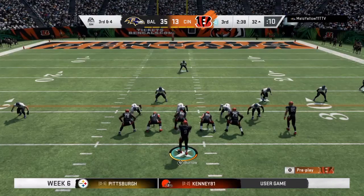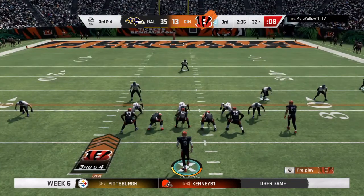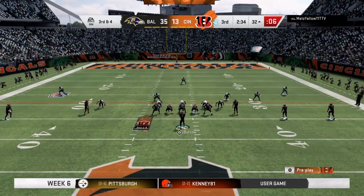They face a third and 4 after that last completion gets them 6. Hey, Haywood.